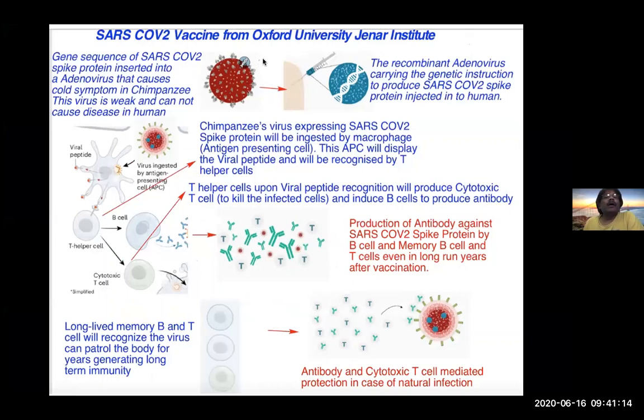Let's talk about the vaccine, which is the last part of my talk. You must have heard of the vaccine from the Oxford Institute, the Jenner Institute. There are two vaccines that are very close to phase two or phase three clinical trial. One is from Oxford and another is from Moderna in the USA. The Oxford Jenner Institute designed a vaccine based on the gene sequence of the SARS-CoV-2 spike protein. The sequence has been inserted into an adenovirus.